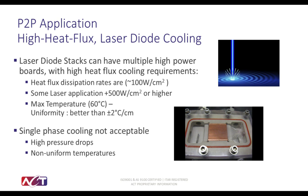In many cases, pump liquid systems are not suitable for these applications. It is difficult or impossible to meet the isothermality requirements of a few degrees C, particularly when hundreds of laser diodes are involved. In these applications, a pump two-phase cooling solution is often appropriate.